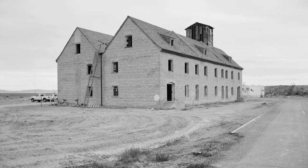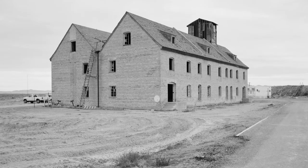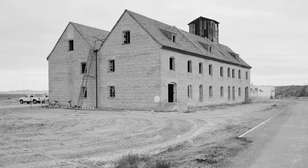A Japanese village was made as well. The buildings were faithful duplicates of the original houses, only smaller. Building 8100 is still standing even today.